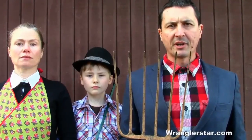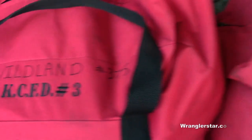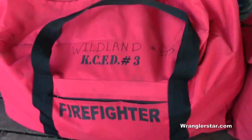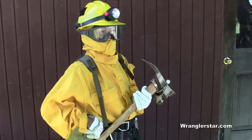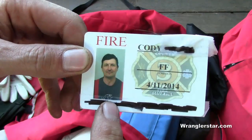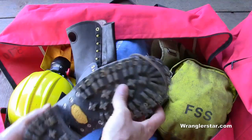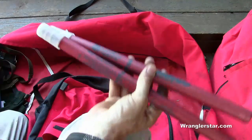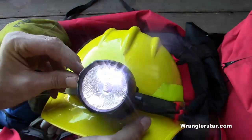This is modern homesteading. To wildland or not to wildland? That is the question. You want a rigger's belt, that's what everybody wears. Wranglerstar, official Wranglerstar t-shirt. Wildland specific boots. Guess what one of these things costs? A few Z's. And we've got an incandescent.